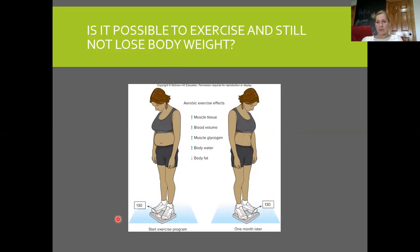Things we could do to kind of eliminate this issue. Okay, I could have done circumference measurements on her. So we could have measured her hips and her waist and been able to see, hey, you lost an inch or you lost two inches or whatever in that amount of time. We could have also done body composition measurements. So we could have done the bioelectrical impedance or skinfold measures and been able to see, hey, your body fat percentage went down 1% or whatever. So lots of ways for us to see these improvements without necessarily seeing a change on the scale.